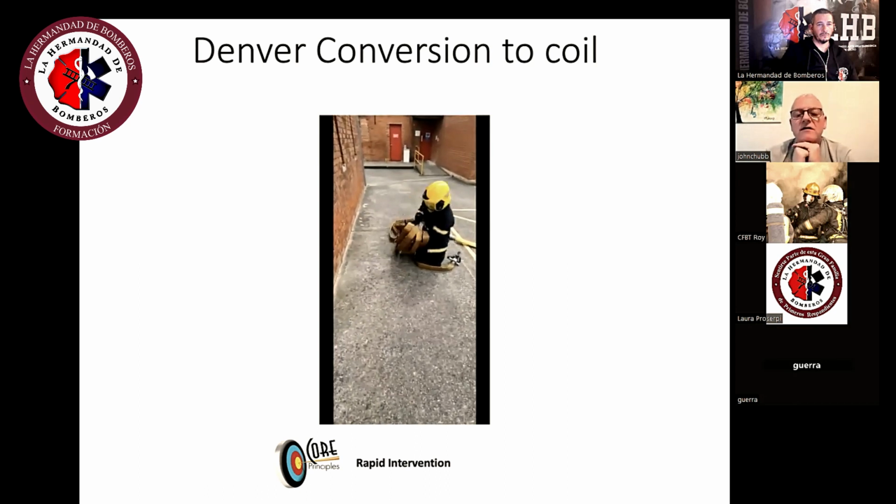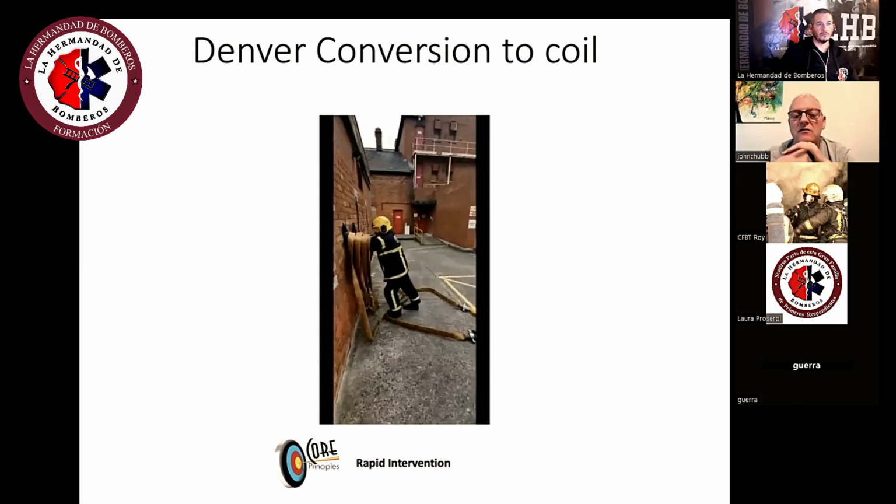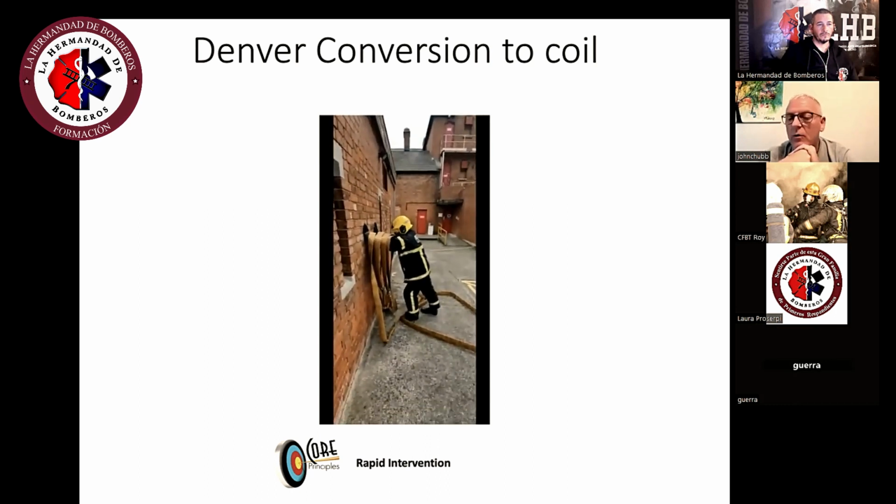The other thing you'll notice is the firefighter is going to hold the hose up against the wall. We want the hose to stay there so people can evacuate.